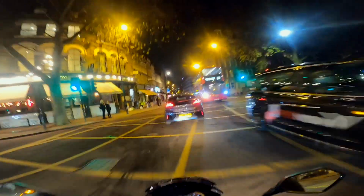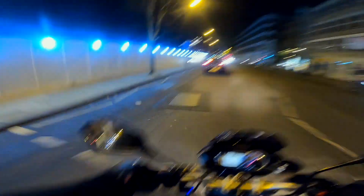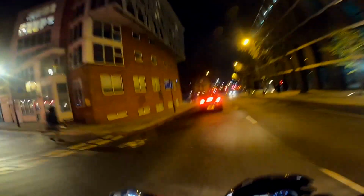See this side on the left hand side here? Just about there. It's got a bus, a bike, a taxi and a motorcycle. That means you can go in it. Cars are not allowed. Do not go in bus lanes. If you're in a car, you will get fined. But motorbikes still can go in.